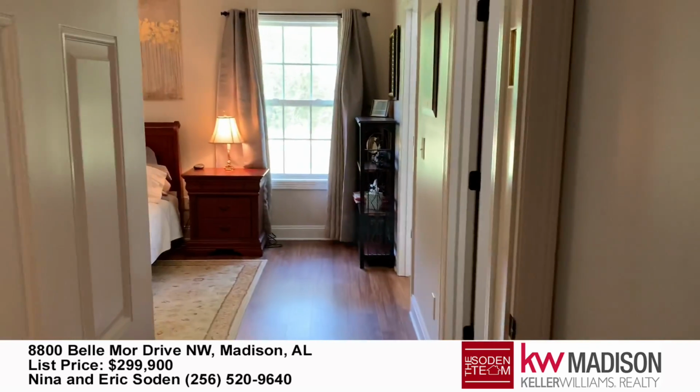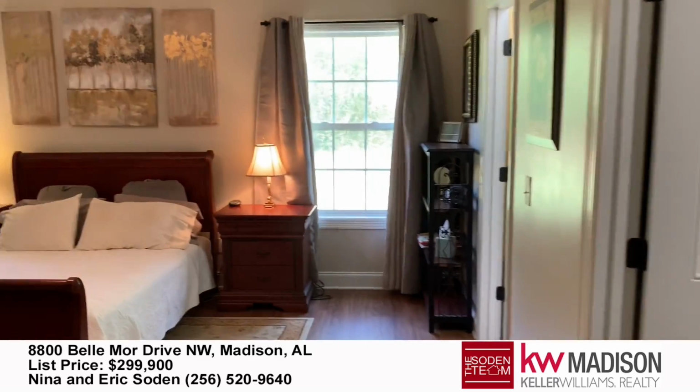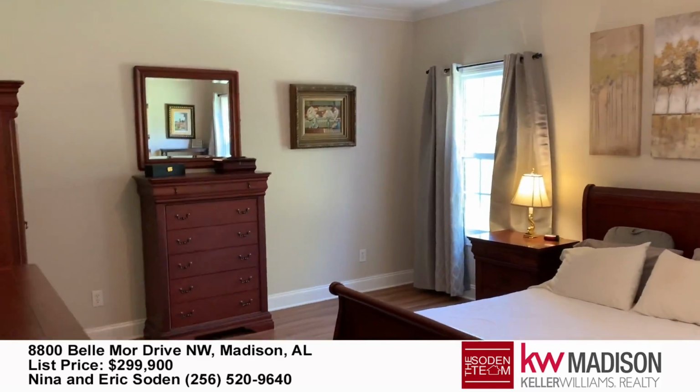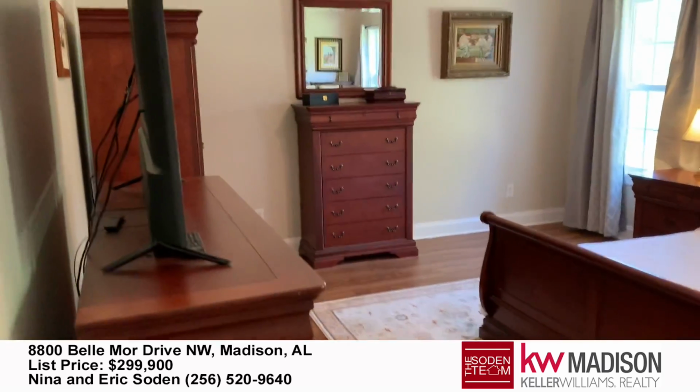The secluded master suite is situated at the back of the home for extra privacy, and the master bedroom has double insulated interior walls to reduce noise.